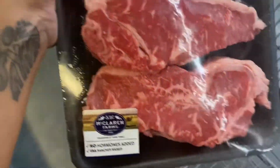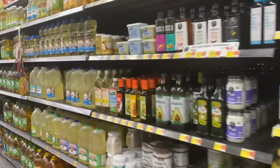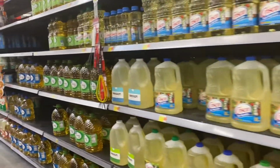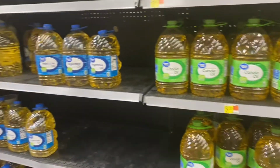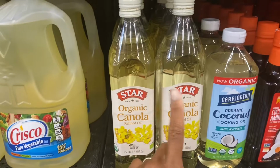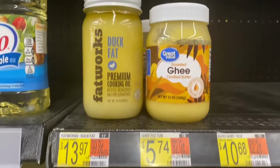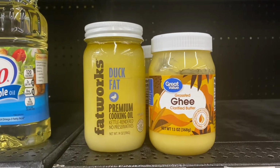And that can be beef, pork, chicken, fish, seafood, anything you like. You're also going to be throwing out all vegetable and seed oils, okay? You are no longer going to cook with these. You're no longer going to fry anything with these. Instead, you're going to start using things like ghee, animal fat, lard, and butter.